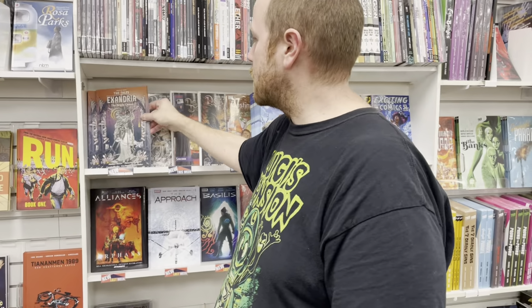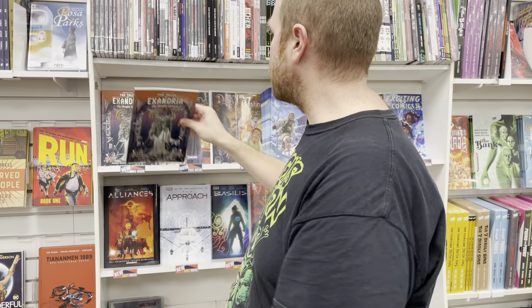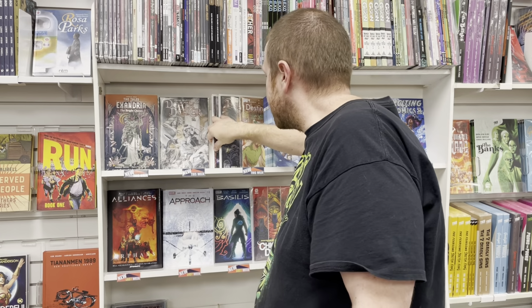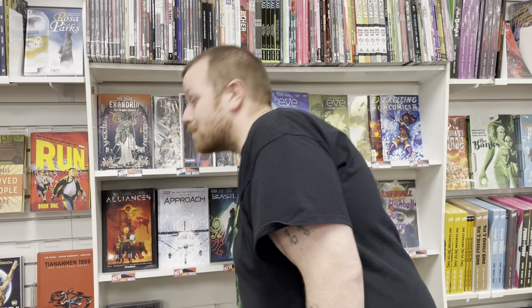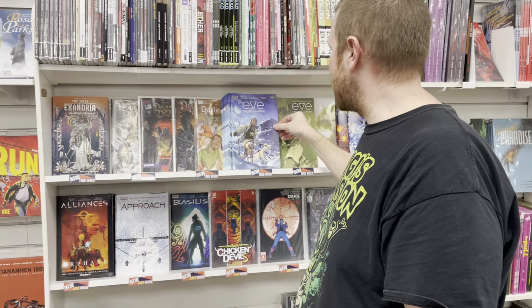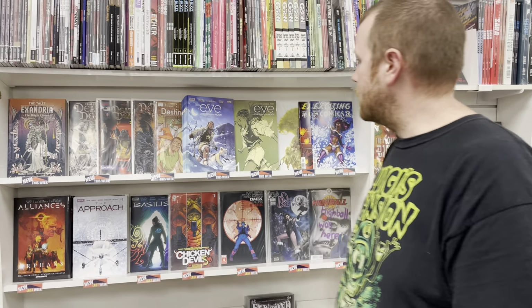This is Critical Role's Tales of Exandria, the Bright Queen paperback. Frank Frazetta's Death Dealer from Opus Comics. Couldn't tell you what issue it is, but it's right there. Number 6. That's some very fine print. We have Destiny NY number 1, one shot of some sort. Eve, Children of the Moon, a new series from Eve.